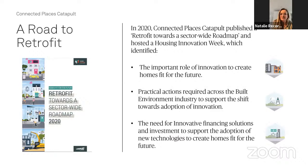So, a road to retrofit. In 2020, Connected Places Catapult published a retrofit sector-wide roadmap, which is on our website, and also hosted a housing innovation week, which several of you may have attended. Through this work, we set out the important role of innovation to create homes fit for the future, the practical actions required across the built environment industry to support the shift towards adoption of innovation, and the need for innovative financing solutions and investment to support the adoption of new technologies to create homes fit for the future. Next slide, please.